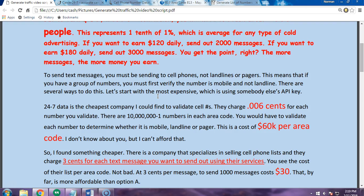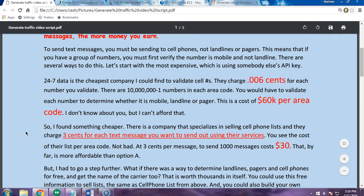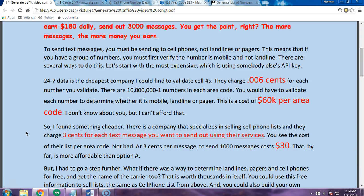Alright, let's go ahead and move on to the next thing here. Alright, I found something cheaper. There is a company out there that specializes in selling cell phone lists and software to actually send the cell phone messages. If you want to use their service directly, they charge 3 cents for every text message that you send out via them. I'm going to show you who that is right now. Obviously, 3 cents per message isn't bad. To send out 1,000 messages would cost about $30.